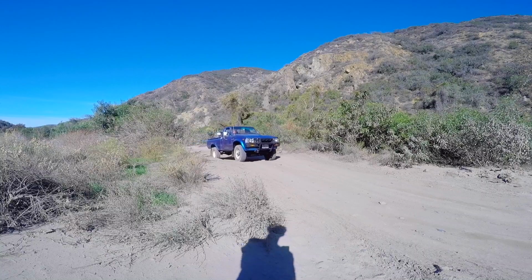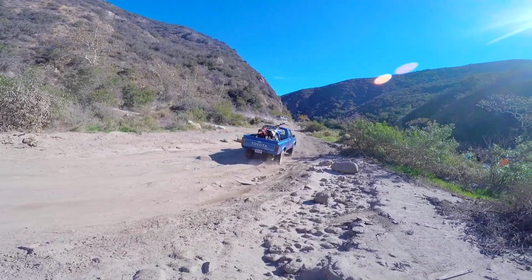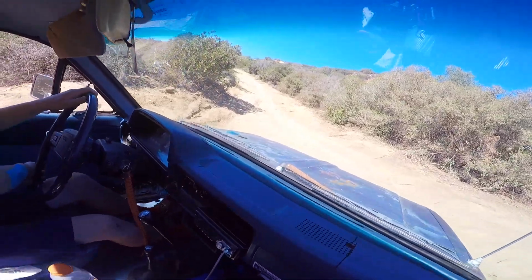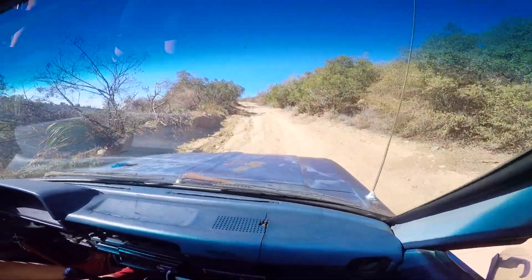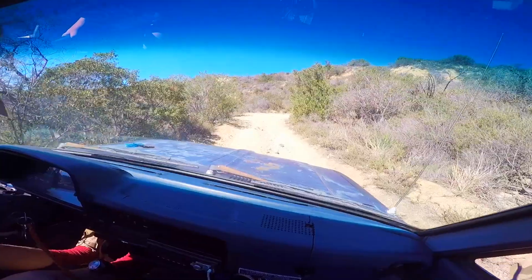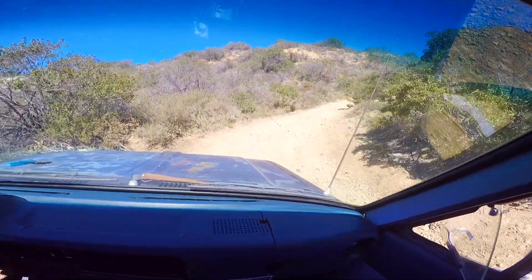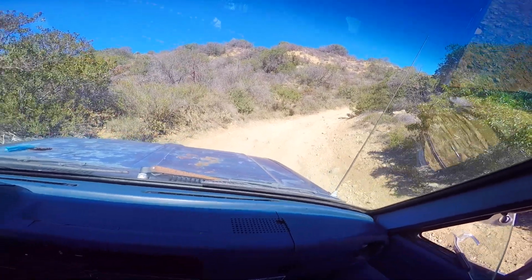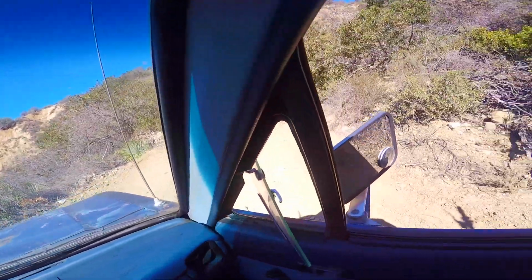Now, what you really don't see through the camera is just how rough this stuff really is. I mean, it was giving my 2 inches of suspension travel a run for its money. That low range doesn't slip out. Oh shit. Nope. Nope, not doing that either. Yet. Not until I get a little better at this 4-wheeling stuff.